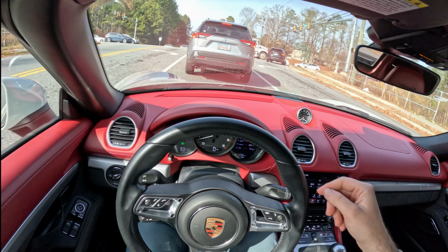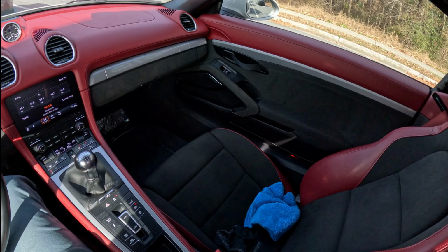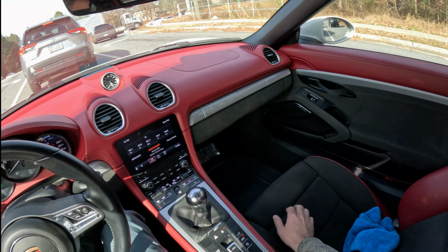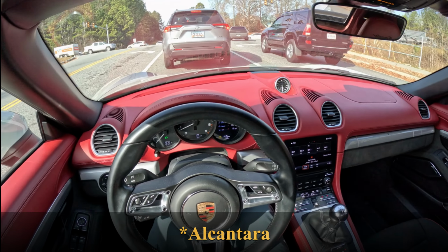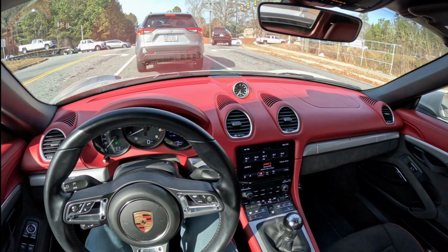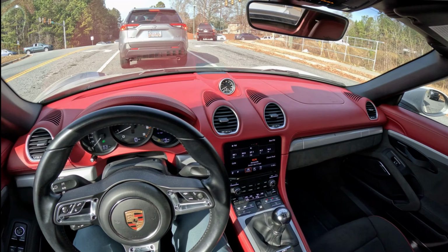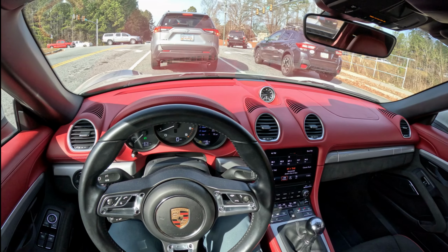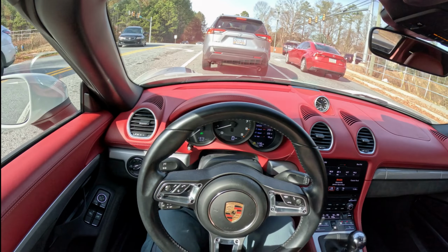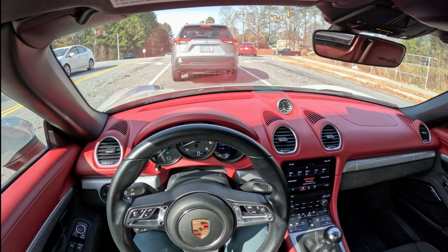So yeah, we got leather dash, Sport Chrono, got leather door cards. Nice grippy material here. I like a cloth seat over a sports or a leather seat in a sports car. Just the way it should be, in my opinion. Heated seats work really well. I'm actually gonna turn mine off. I was driving this around in 39 degree temperatures yesterday with the top off, and I was super comfortable in just a light Patagonia jacket. It's a really pleasant place to be.